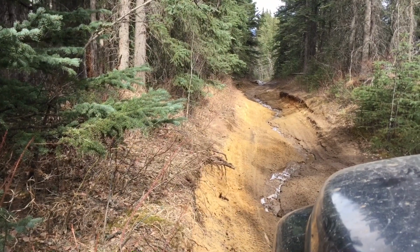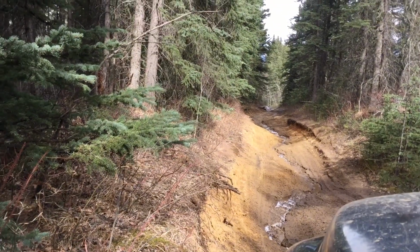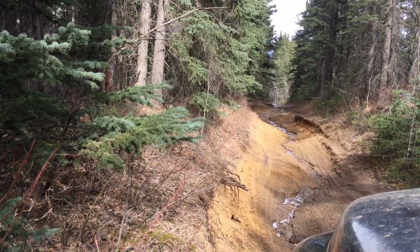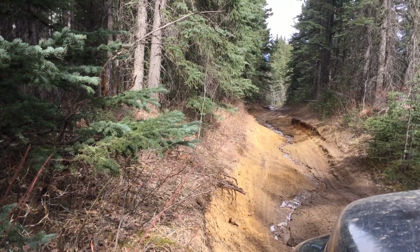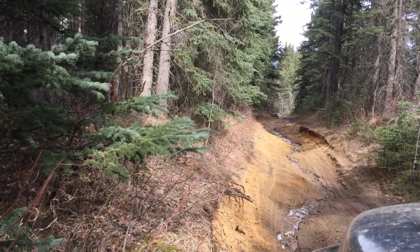But yeah, it's a nice little trail now. That's all you have to do when you see a washout, you know. Just fix it up. Well, if you got a chainsaw, that's why I always pack a saw. Just fix it up right then and there, and life goes on.